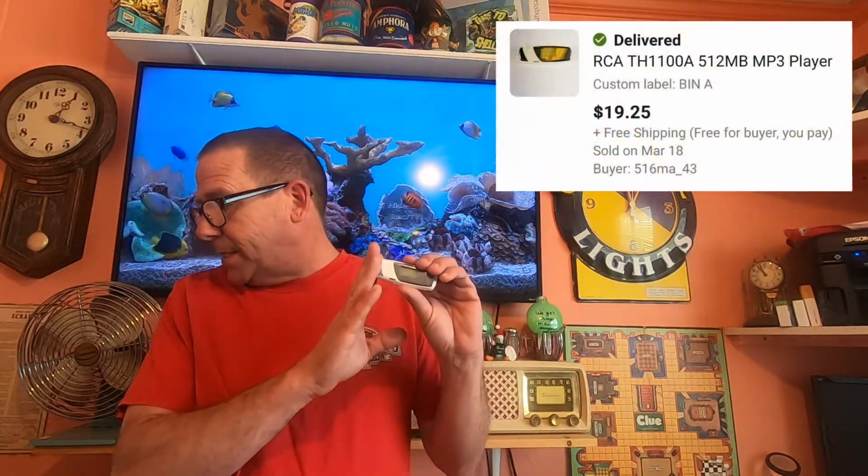This was mine. I've had this for quite a long time and was digging through stuff and happened to come across it. So this sold for $19.25, free ship. Easy to ship. I'll probably put it into a small poly bag, put some bubble around it, and put it in a box. I don't want to put this in a padded envelope.